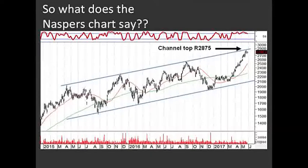And my sense is that it's getting very stretched. There is a little bit of negative divergence on the stochastic at the top there, which indicates that this rally probably is running out of steam. And when I look at that, I just think, we've had a rally of about 800 Rand per share in a straight line since early March here. And that is not sustainable. The trajectory of that gain is not sustainable.